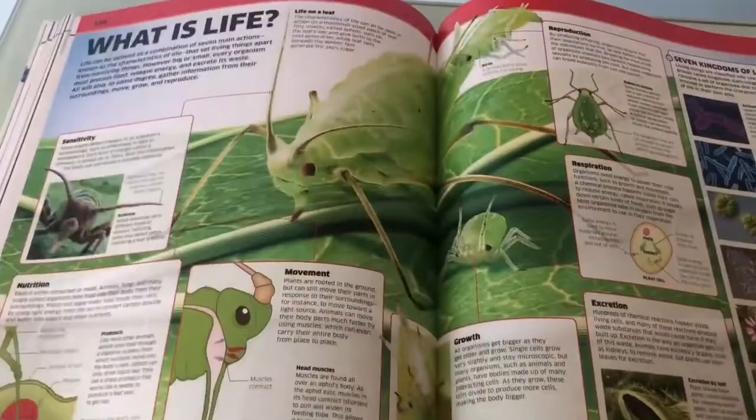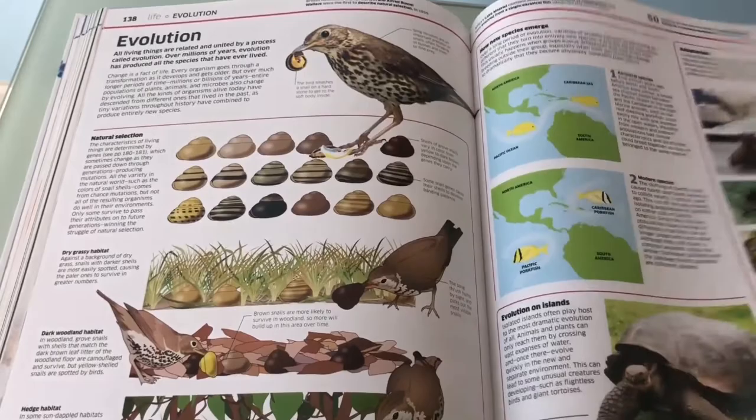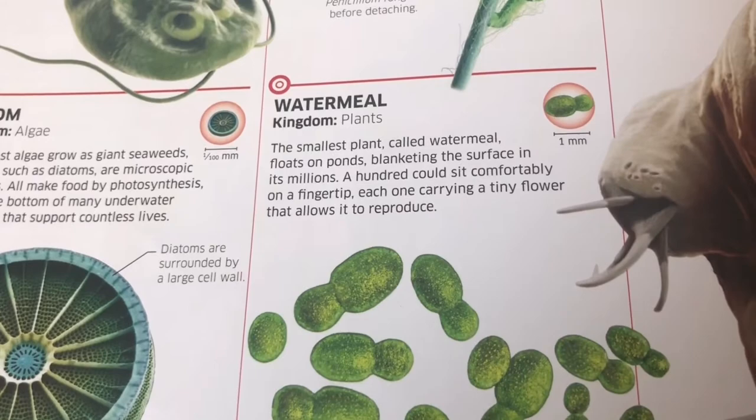Okay, so what is life? So it gets into everything. It goes all the way back to the very simplest forms of life. It goes from fossils, time periods. It talks about evolution, the idea of it as well. But then it goes into the smaller microorganisms. It's complex theories and information, but it's done in a way where your kid can grasp it.